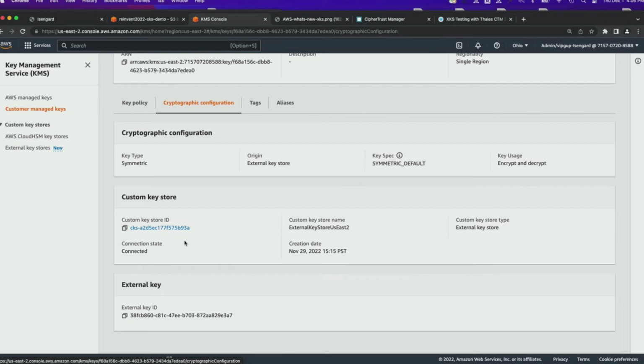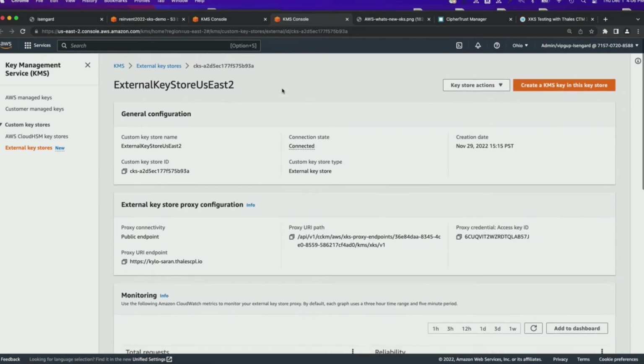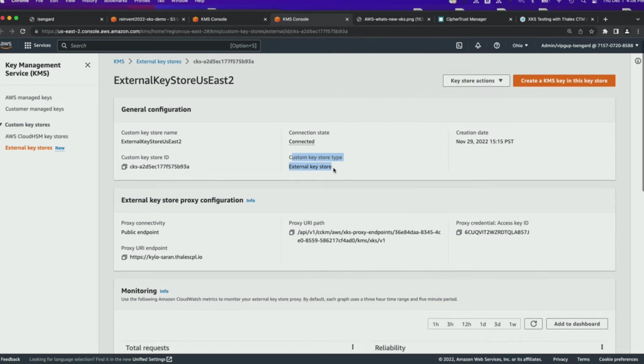Before we jump into the external key store, let's see where that is. So I'll click on this CKS ID, the custom key store ID, which is in this URL here, in this tab here. So notice that we've had custom key stores before, but this is a new type of custom key store. Previously, because we only had one type, we never really had a type explicitly. But now, if you were to go back and look at your AWS CloudHSM key store, you will see that it has a key store type of AWS CloudHSM. This one is an external key store type.